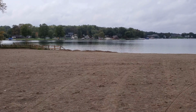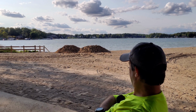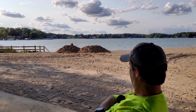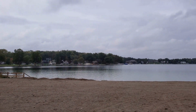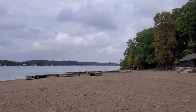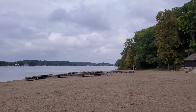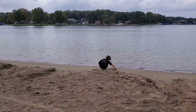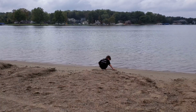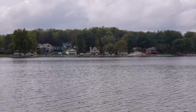Well, it changes from last time. Looks like they took that mound of dirt, sand, and spread it out over the beach. And we got some piers sitting over here, but I don't remember seeing any piers when we were here before. Rocky Mountain Mister gets a little bit of beach time too in early October.